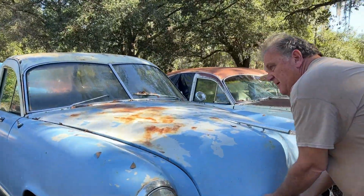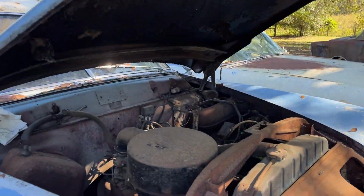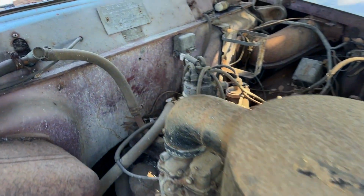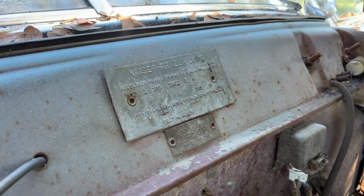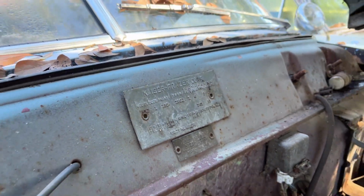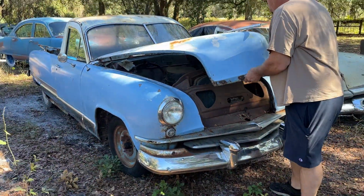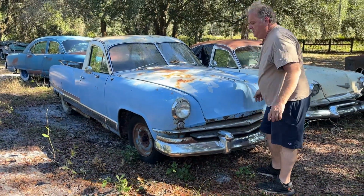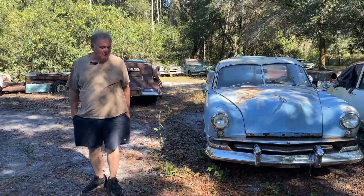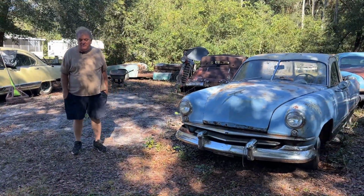I know a lot about Kaisers, but I don't know as much as all those folks out there. So there is a plate on the firewall. And it should say something like 5-1 somewhere on the upper left. And I think it's 512 in the bottom one. So 51 is 51. That's kind of important because in 1951, I'm going to close this up again, Kaiser had been using a very similar design in 1947 when they came out. They actually came out in 46, but the official is 47, all the way through 50.